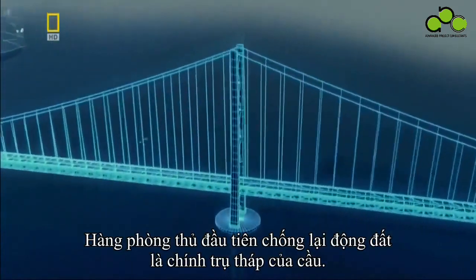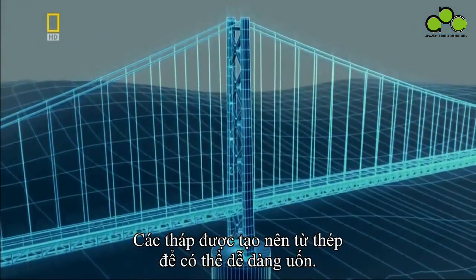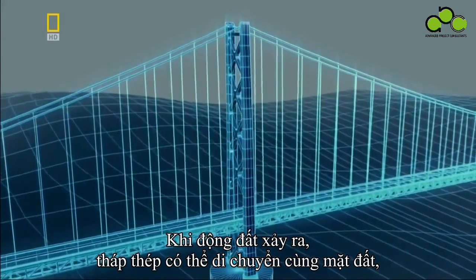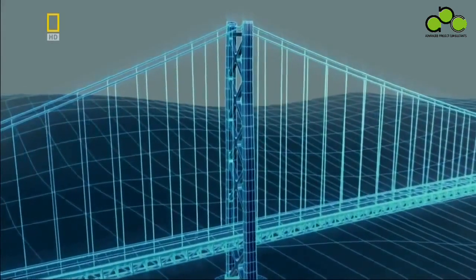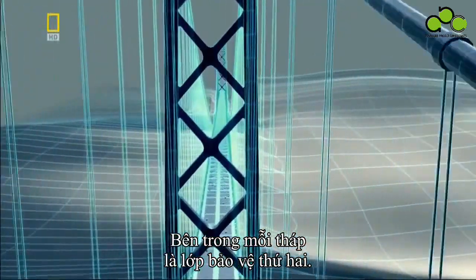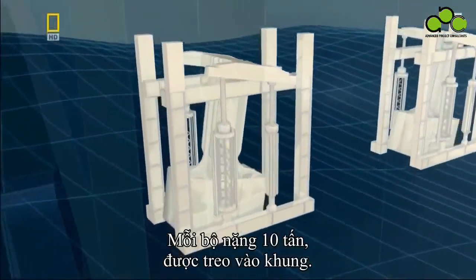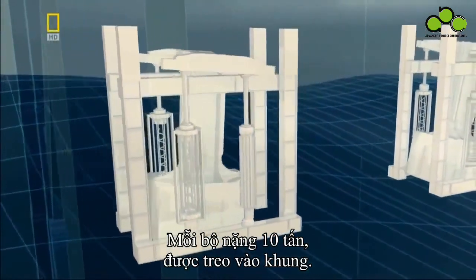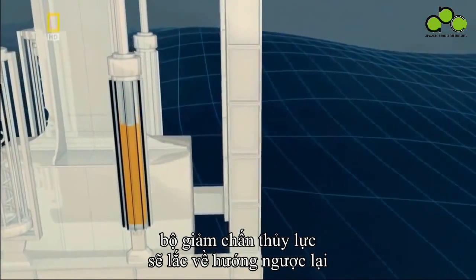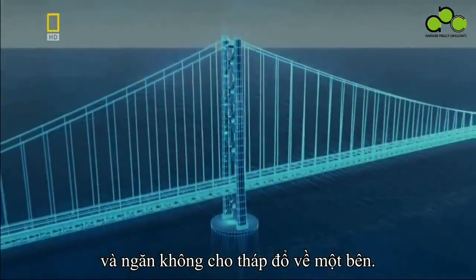The first line of defense against an earthquake is the bridge towers themselves. They're built from steel to make them flexible. If a tremor hits, the steel towers can move with the earth to absorb the shock. And inside each tower lies a second layer of protection, 20 huge pendulums called dampeners. Each 10-ton dampener hangs from a frame. If a tremor causes the tower to lurch one way, the huge hydraulic dampeners swing in the opposite direction, counteract the shift, and prevent the tower from falling over.